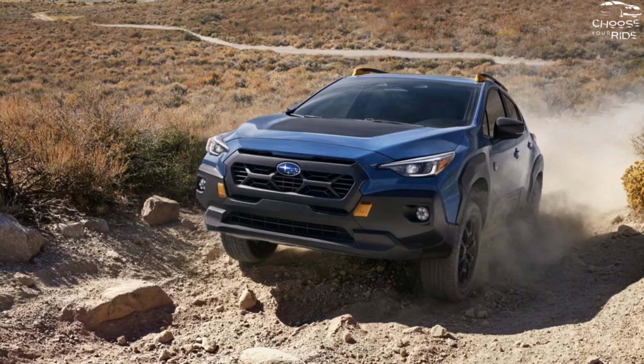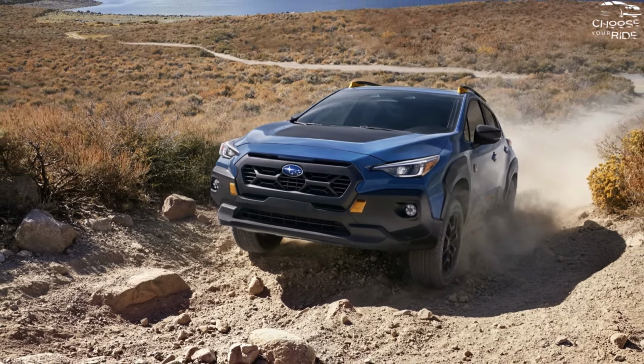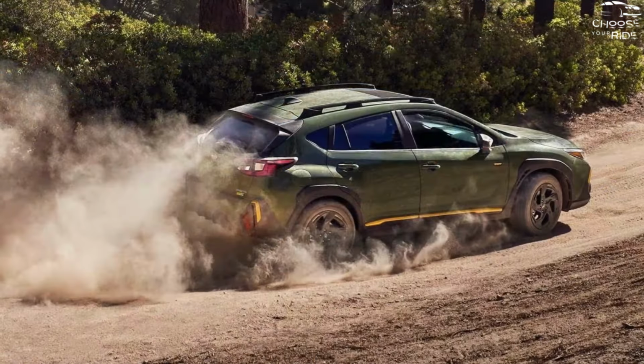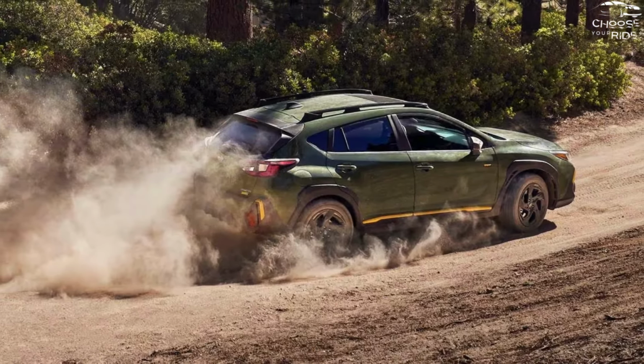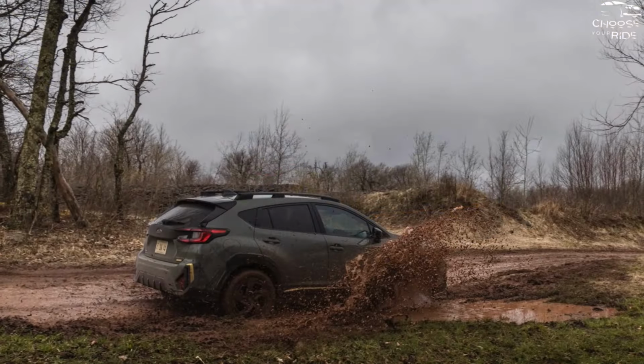The 2024 Subaru Crosstrek keeps the little SUV's known virtues of durability, value, and off-road capability while boosting refinement without boosting price. What kind of car is the 2024 Subaru Crosstrek?